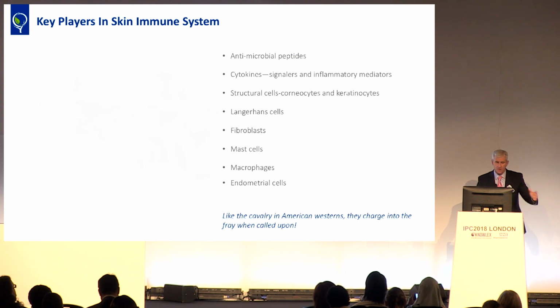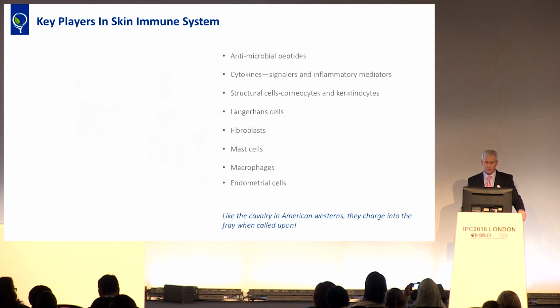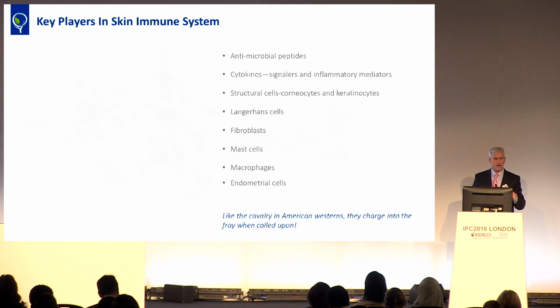So when we look at what are the key players in the skin immune system, well, we talked about number one already, the antimicrobial peptides that are coming up. Cytokines, which are signalers of inflammation. We can, in a lower pH environment, shut that off. Certainly, Jack referred to our structural cells and just the fact that it's bricks and mortar and the role that it plays. And I love his statement here, like the cavalry in the American Westerns, they charge in at the very end. And that's kind of the way we look at this.